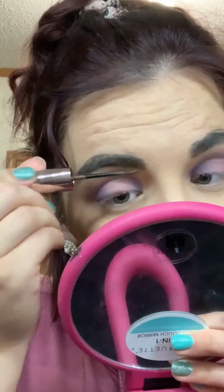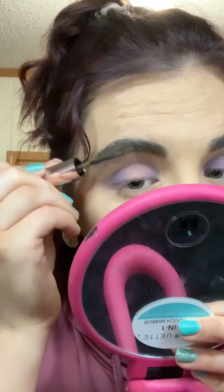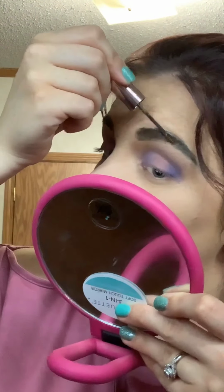Anyways, we're going to go in, and I'm in the shade medium brown, and we're just going to comb this right through. And I brush them up because I like a nice, full, fluffy brow. I don't know what you guys like, but that's what I like. Gotta be careful wherever you put this, guys. It's kind of hard to smudge off, especially if you got a full eye look, like myself.